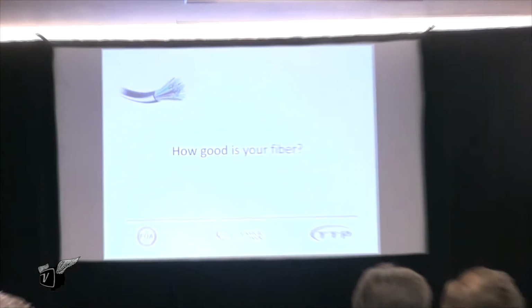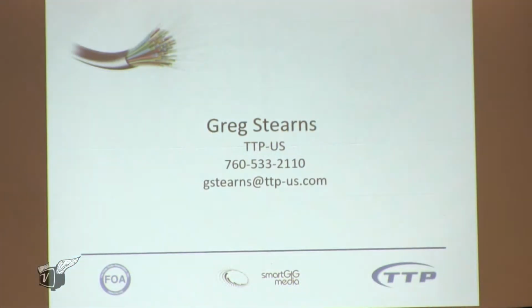The other topic, which Greg talked about a lot, was polarization mode dispersion. PMD, as we call it, is due to two factors. One of them is the geometry of the fiber. So if you have a fiber that's not completely round or not completely concentric, you can have problems with PMD. But you can also have problems when you stress the fiber. So if you take a fiber that's under stress, it changes the polarization of the light.